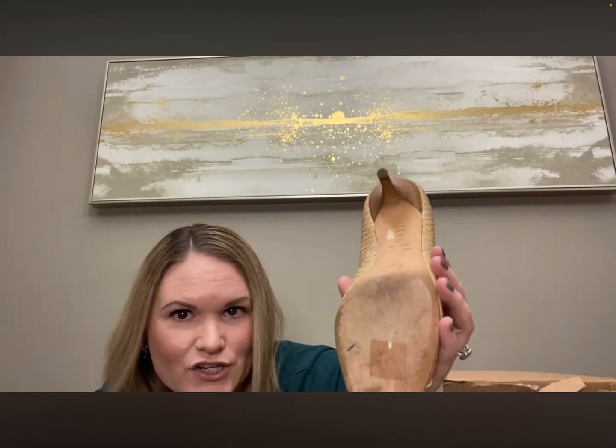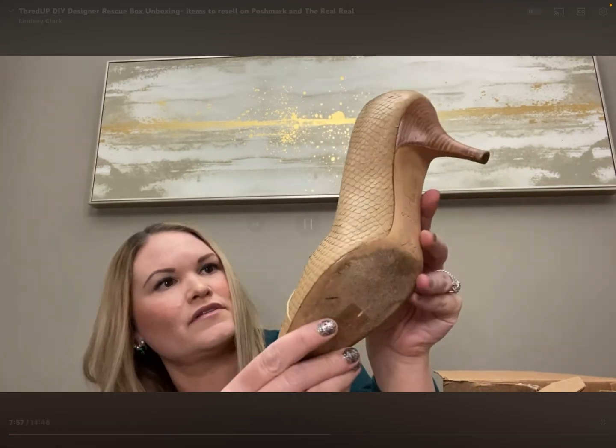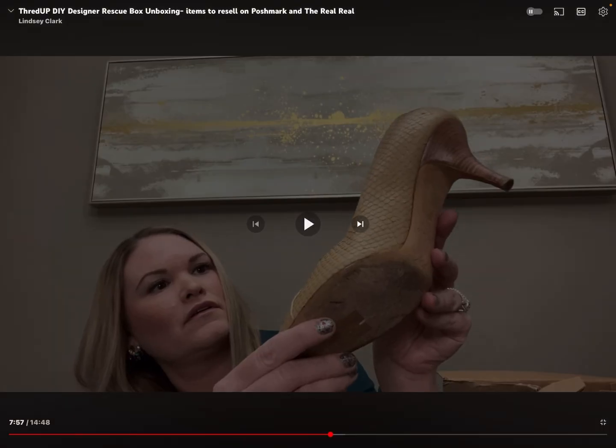And they look like they're in okay shape. The heels look good. A little bit of wear to the bottoms. Really don't have the best of luck selling Giuseppe Zanotti's. Just not a ton of interest that I usually see on these when I list them myself.